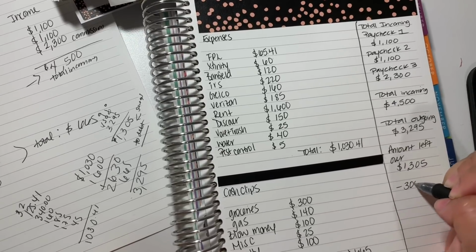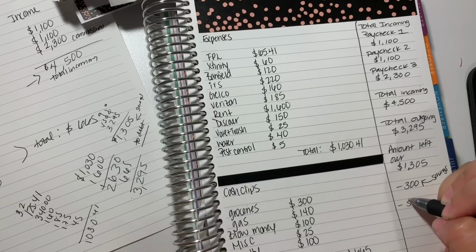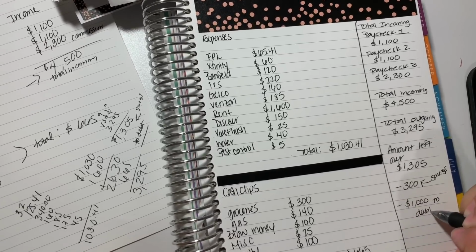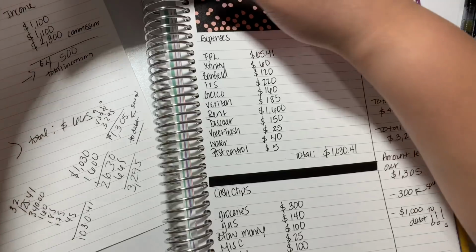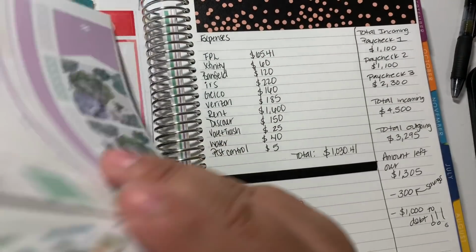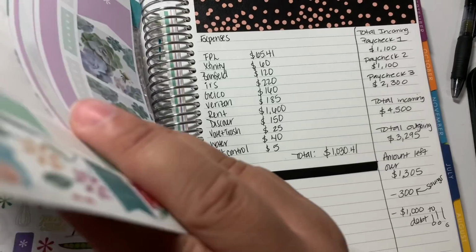I also wanted to mention I don't put my cash clips categories in the original monthly layout, just because I tend to take out the cash clips every 2 weeks. So I basically just divide everything that I spend money on bi-weekly from my paychecks. And it varies sometimes because I don't do my nails every 2 weeks or my eyebrows every 2 weeks. So that's another pro tip.